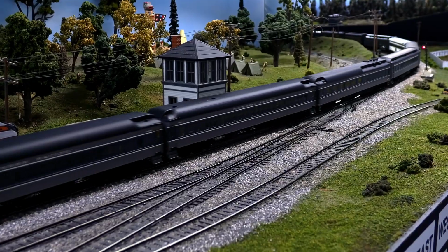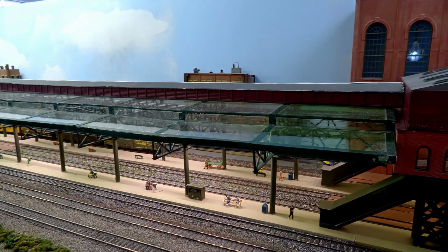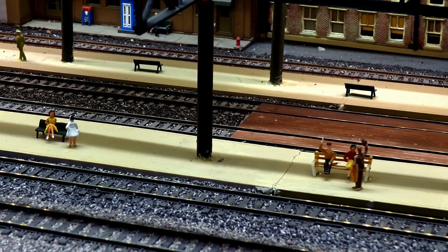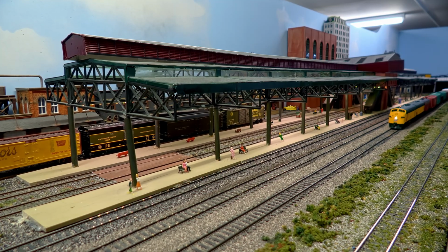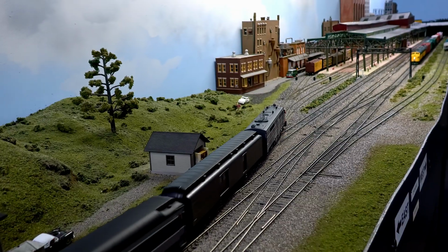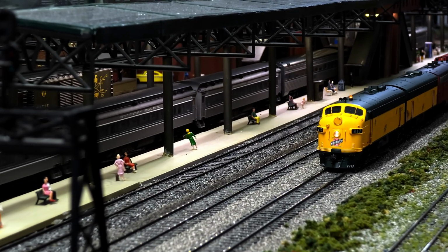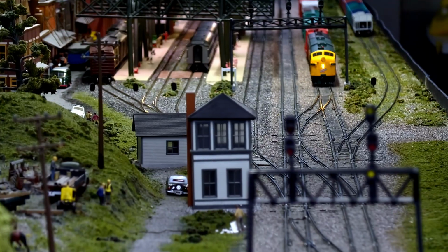The layout has a large passenger train and an urban depot. As passengers await their train, a freight approaches. It will need to stop until the passenger train clears the block. With the train now in the station, the freight gets the green light to proceed.